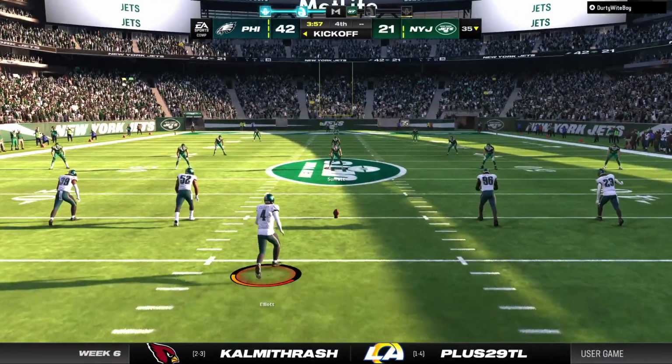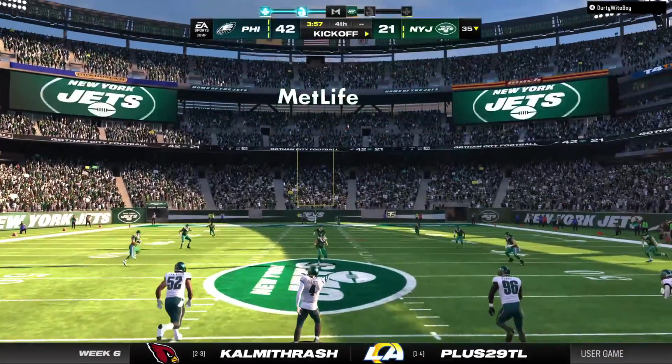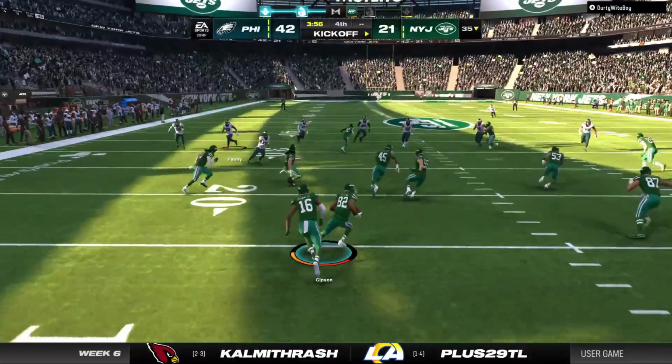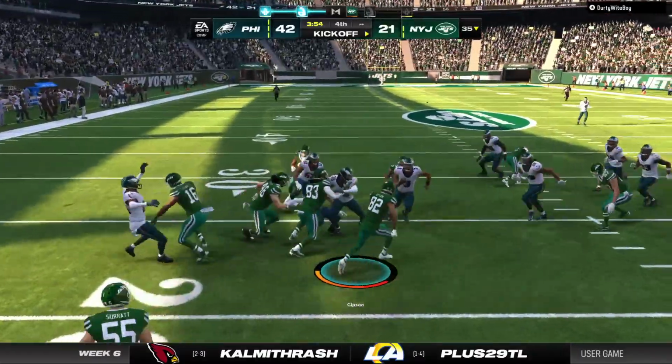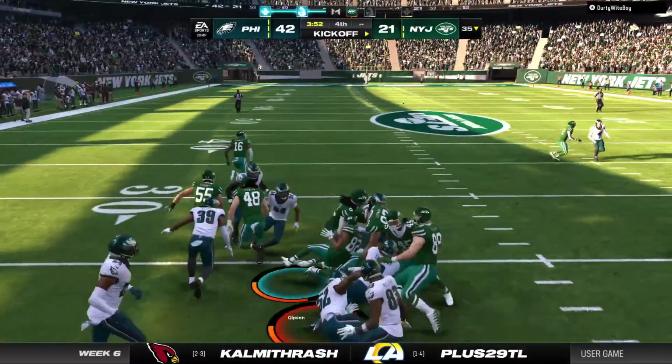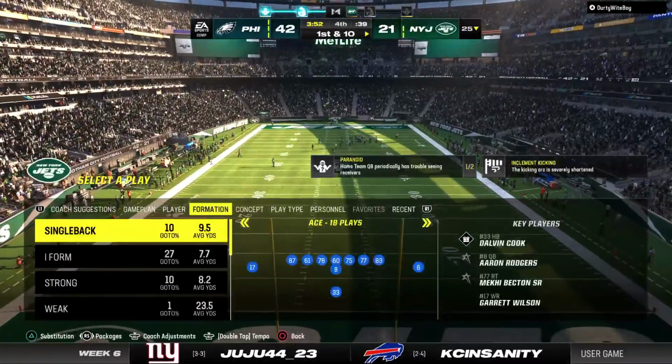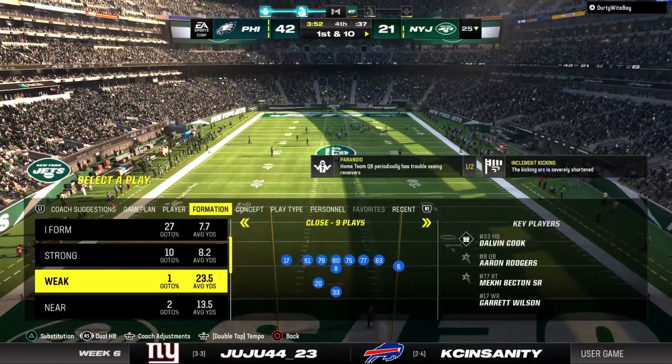Now after the touchdown, here's Elliott on to kick it away. And able to get this out to the 25. At their own 25-yard line.